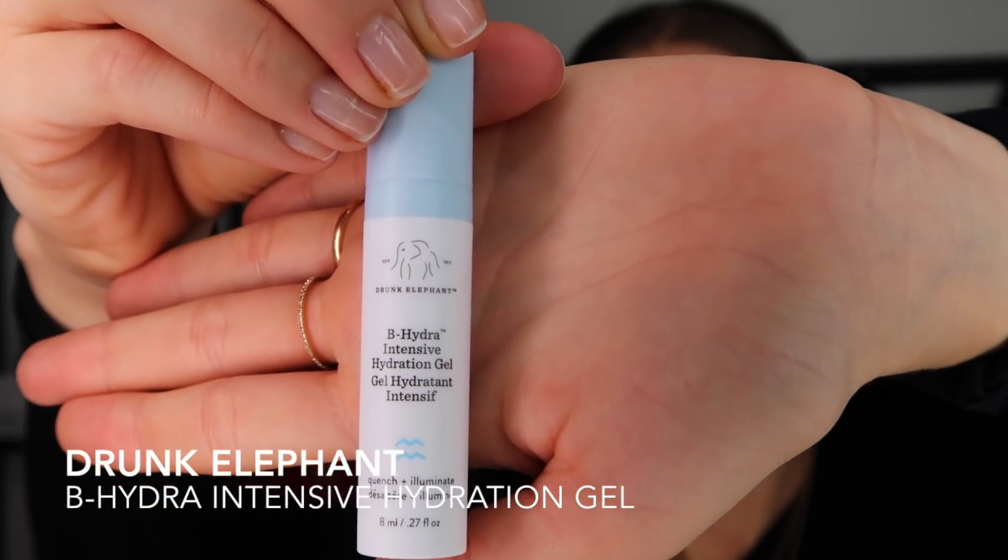So I'm gonna start with the Drunk Elephant B-HYDRA Intensive Hydration Gel. I got these products a few days ago. They sent me kind of like a starter box. My skin is so dry here in Toronto, and I think the heat and air conditioning in our apartment doesn't help. So this is much needed.